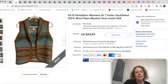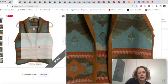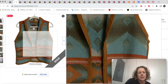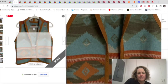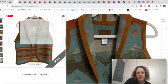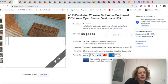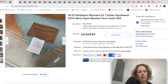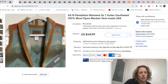Next up, same day, we sold this Pendleton Vest for $50. We sold it as is. The reason being there is supposed to be some leather ties, like right here, right on the front. So it still works as like an open vest, but it doesn't have any kind of closure. Here's the label for it, Pendleton. Let me go closer to that. There we go. It was made in the USA, and of course it does have the Southwest pattern on it, which is very sought after.